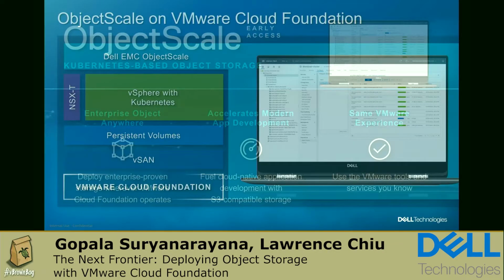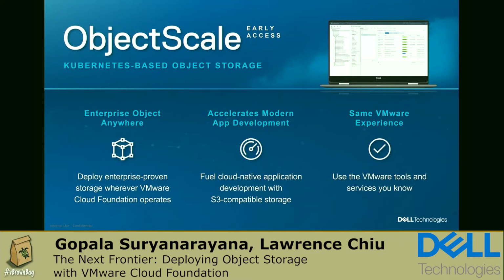Now, when you build application storage, it's exceedingly simple. So with Object Scale, in enterprise, object everywhere, your applications everywhere can run object storage. This object storage is available everywhere that the vSAN data persistence platform and Cloud Foundation would operate. And with software defined, you can accelerate your development, because you don't have to pre-provision a dedicated appliance, which you typically use none of on day one. And you can spin up as much or as little storage as you want in your internal cloud environment. And lastly, it offers the same VMware experience. Use the same tools that you know and love.